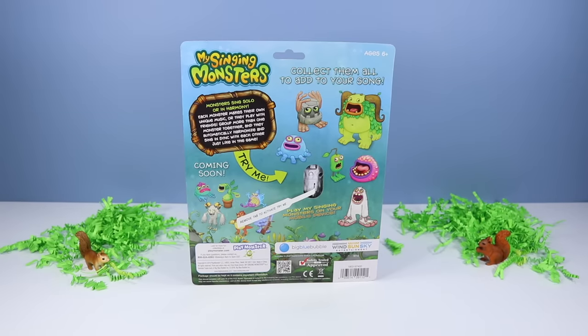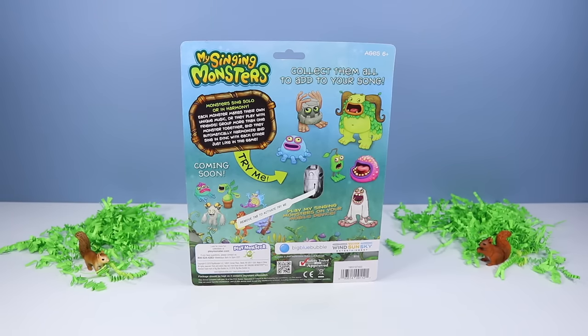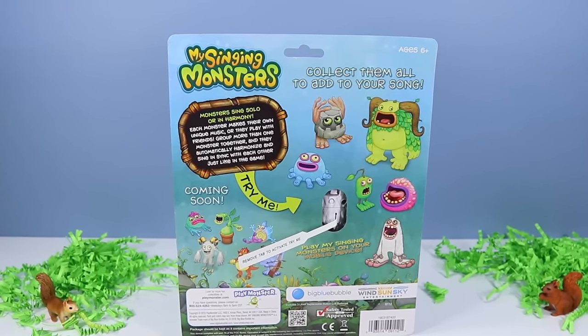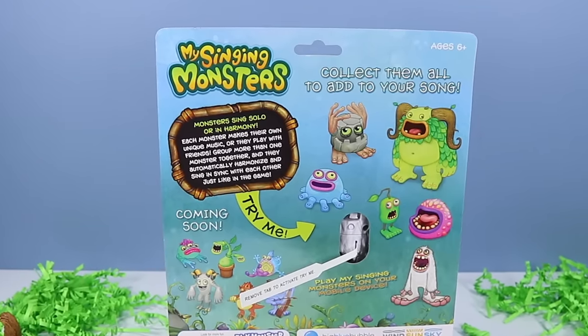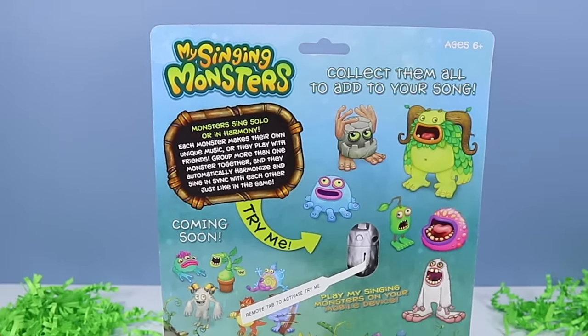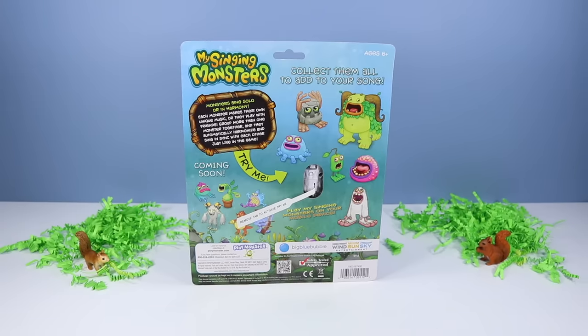Well, there are the other monsters on the back of the box. Six monsters included with Series 1. Monsters sing solo or in harmony. Each monster makes their own unique music, or they play with friends. Group more than one monster together, and they automatically harmonize and sing in sync with each other, just like in the game. Well, let's remove the battery tag first, and we can give him a quick try, make sure he's running.